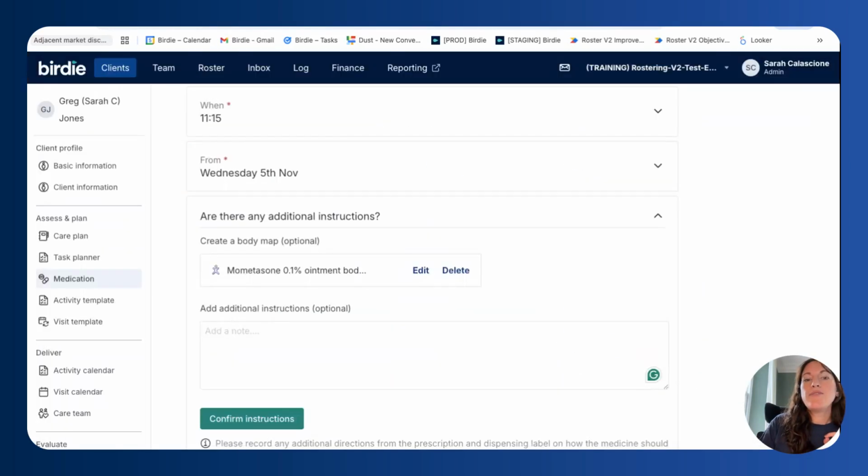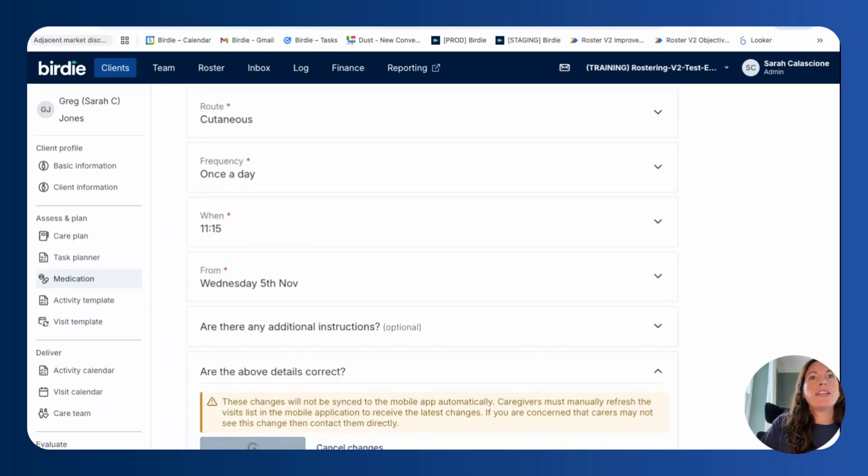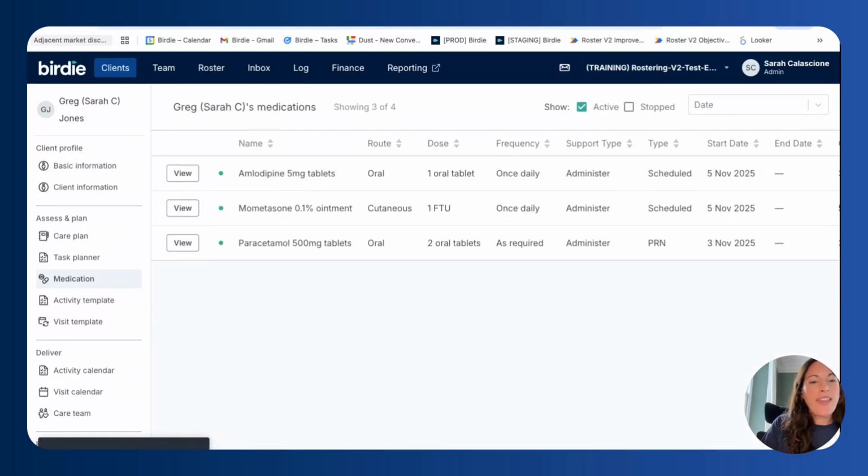And then save. And then this visual instruction will then be available in the carer app, to make the instructions as safe as possible. So I'll show you what that looks like in a moment. And then confirm instructions, create schedule, and there we go.